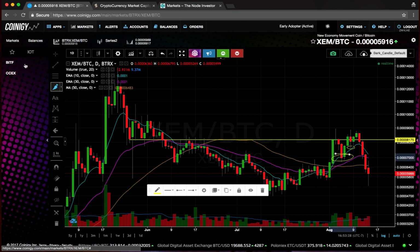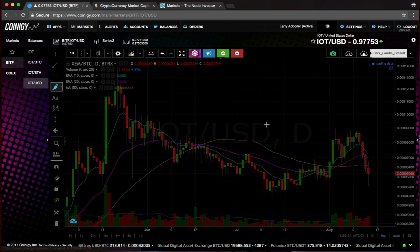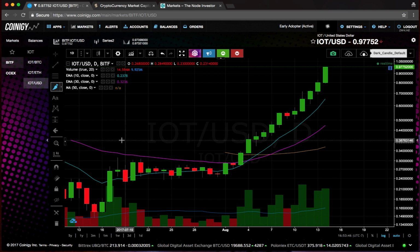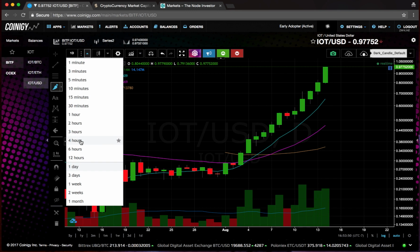IOTA. So let's look at IOTA. This one has been in a nice channel, moving up very strongly ever since that move up, but it feels a little exhausted here. But I'm not saying sell, just watch this one. It's approaching $1 here, and the breakout, it was down at 29.30 cents here, so it's had a huge run, very nice run, I must say. But just keep an eye on this one here.